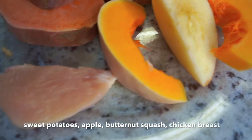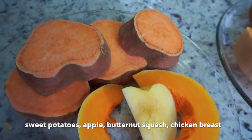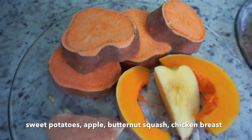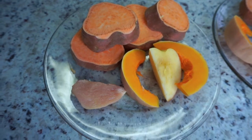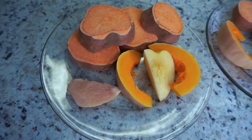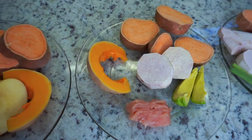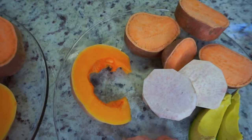For Monday, let's say he will have chicken breast, butternut squash, apples, and sweet potatoes. This is by far his favorite recipe of the entire week. And I try to buy everything organic. You guys don't have to, but I do recommend it. So that way there's no pesticides or anything nasty in your baby's food.